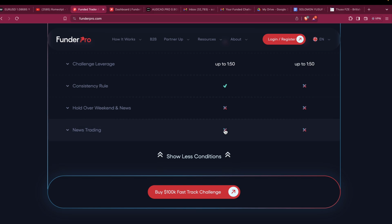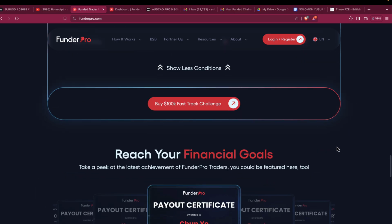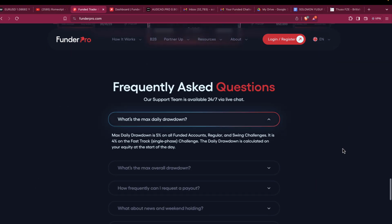And if you were allowed to do that, what they are avoiding is basically this: when they give you a live account, assuming you bought a live account for $500, and then you trade news and lose $5,000 during that news trading, even though you lose the amount, because they gave you real money, at the end of the day they will be running at a loss. All right, so they know exactly why they are saying that. That's why you can actually see it.